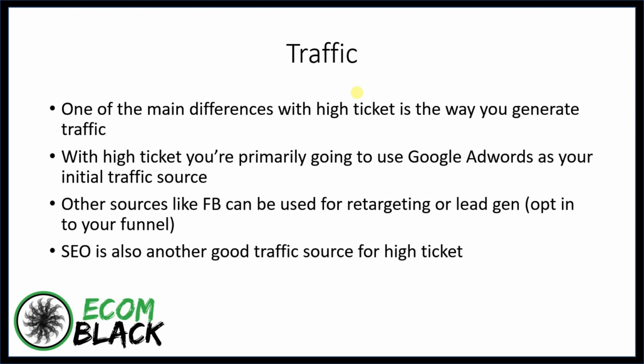With high ticket, you're primarily going to be using sources like Google AdWords as your initial lead traffic source. This is because there are obviously people that buy these items like treadmills, exercise bikes, and so on and so forth. So where are they looking for these items? Well, they're searching for them on Google.